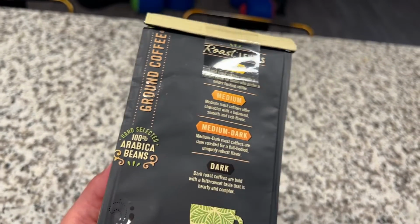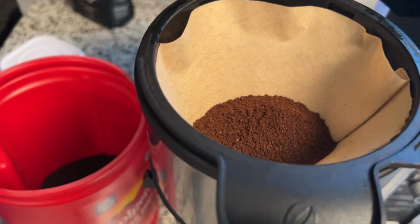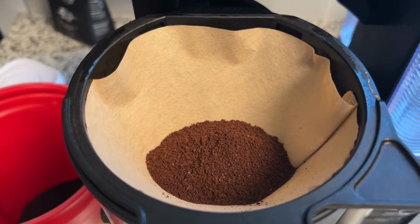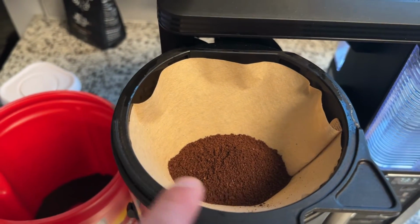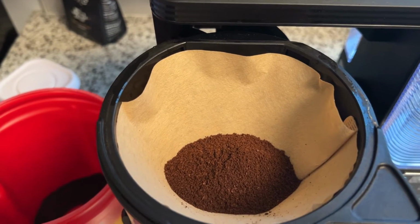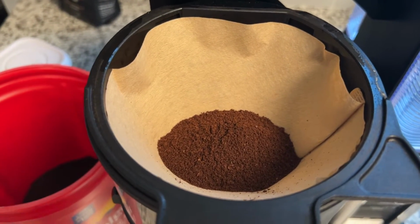Stay tuned. Okay, so if you see this coffee in here, this is the Kona Coffee. And it smells like it's got some nutty notes and stuff to it. Definitely smells like it would pair well with chocolate and things like that. See the reddish, light brown hue that it's got? It's definitely on the lighter spectrum of a medium roast.